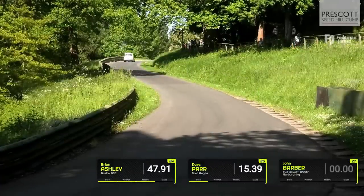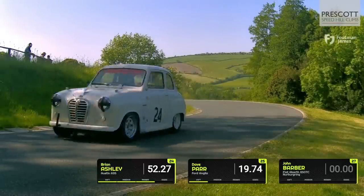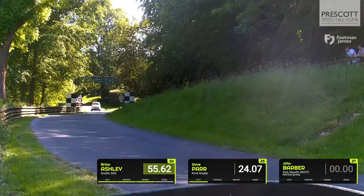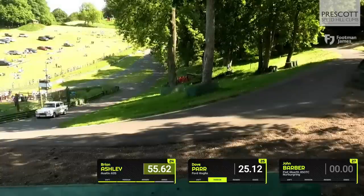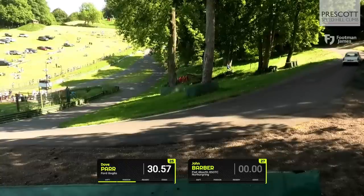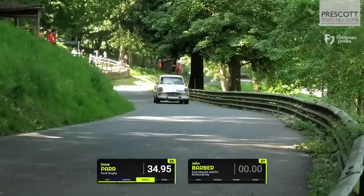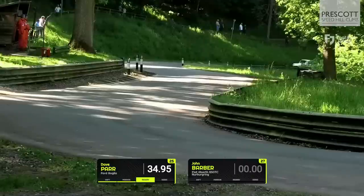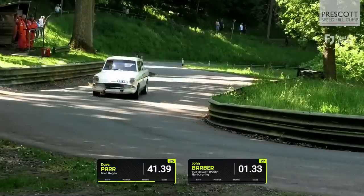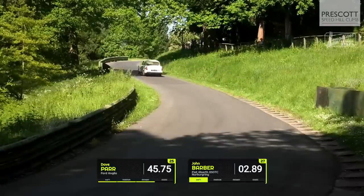Brian Ashley, number 24, the A35, is heading for the finish. Clock is ticking and has ticked at 55.62. Here's Dave Parr, long-time competitor in both this Anglia and in a Ford Sierra Cosworth, which I think he sold late last year or early this year, and I think he's only now competing in the Anglia.